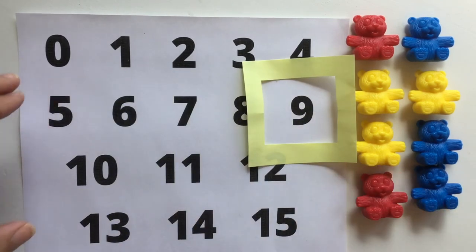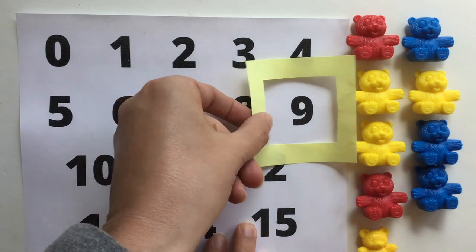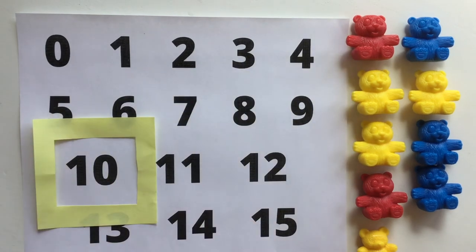What's after eight? Nine teddy bears. What's the next number? Ten. Ten teddy bears.